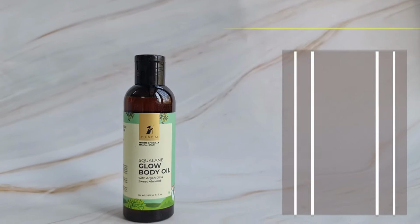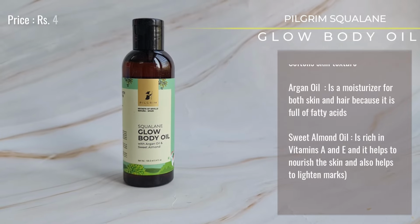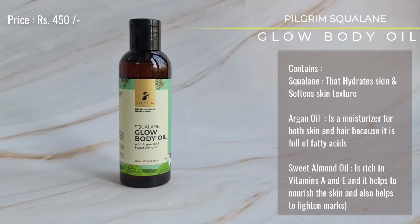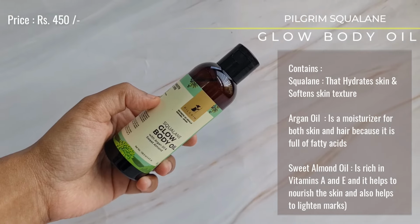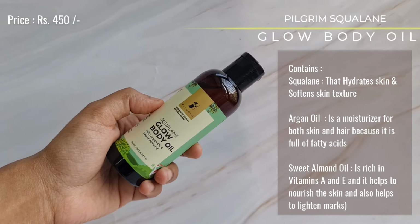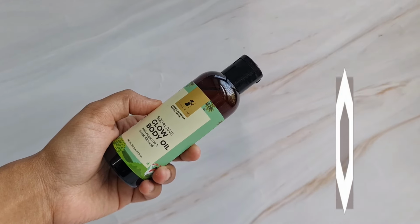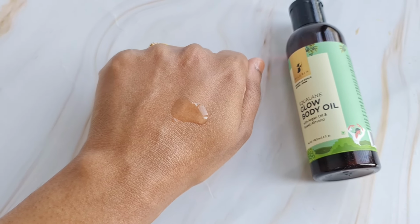This Squalane Glow Body Oil contains squalane, sweet almond oil and argan oil. Squalane hydrates the skin and softens the skin texture. Argan oil is a great moisturizer for both skin and hair because it is full of fatty acids, and sweet almond oil is rich in vitamins A and E, and it helps to nourish the skin and also helps to lighten the marks.